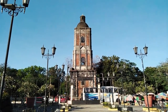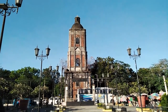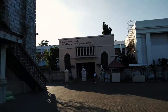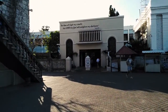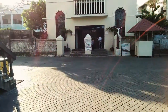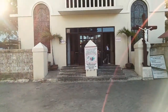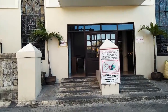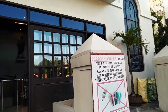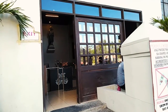And now you can see the Jaro belfry stands apart from the main church and can be seen just in front of the cathedral. This is where they light candles and pray.